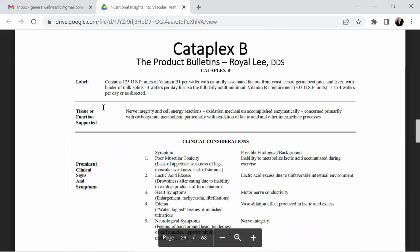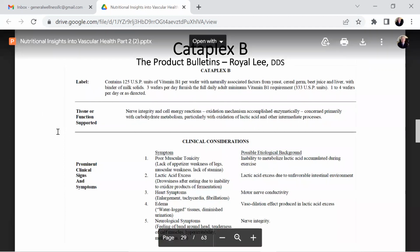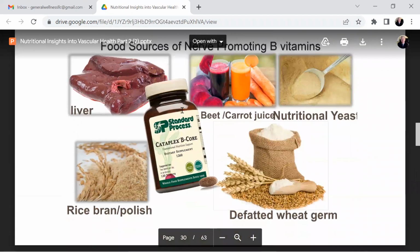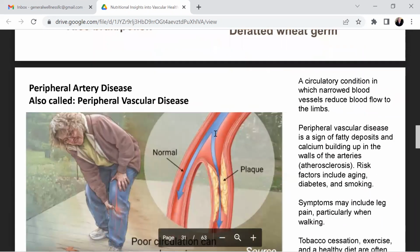It's horrible. Now I'm not going to go into this too much, but remember that I wanted to honor both sides of the B complex that Standard Process provides for you, which Dr. Lee used masterfully. This is the B1, B4 side. And remember, the Cataplex B Core has defatted wheat germ, rice bran polishings, liver, beet and nutritional yeast. So all of these have the full range of the B complex.